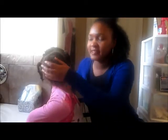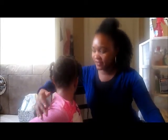Yeah, her current hairstyle. And it looks like it's definitely time for a wash. And this is my niece's hair, and it's natural and pretty. I love her plaits. It's really cute. Okay, you can turn around.